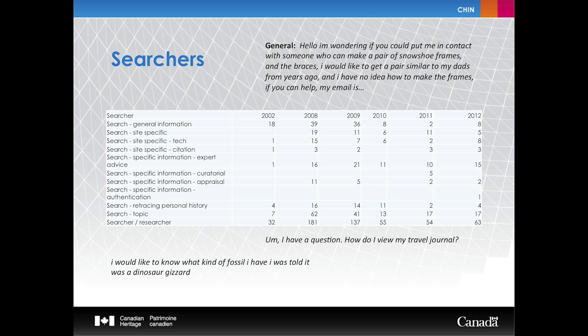We also get, there are a couple of exhibits that have the word immigration in the title, and so we get some general messages that are just saying, how do I immigrate to Canada? So I'm actually seeing it as a good sign that these general information questions have decreased, because I think maybe users are getting directed to the right content that they should be at.